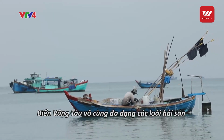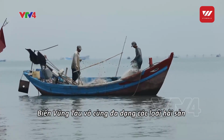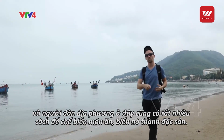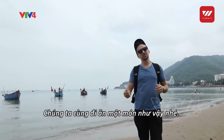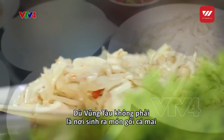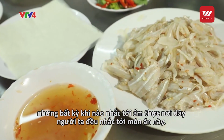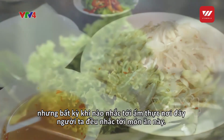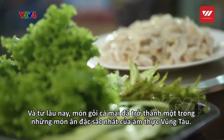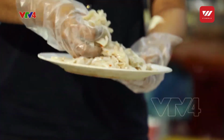Waters around Vung Tau have all kinds of really interesting fish. The locals here are always finding really cool ways to cook it, and they're always innovating. Let's go check out a new dish. Vung Tau is not home of the my fish salad, but when talking about Vung Tau cuisine, people cannot forget this dish. The my fish salad has become one of the most attractive dishes in Vung Tau.